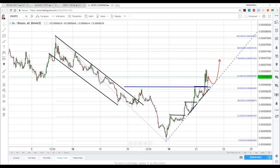And as you can see, we have the 100 level, 88.6 is a minor, 78.6 is a minor Fibonacci retracement level. Then we have the 61.8, which is a key important level. We have the 50 and the 38.2, a minor level 21.6, and then an important level at the zero.